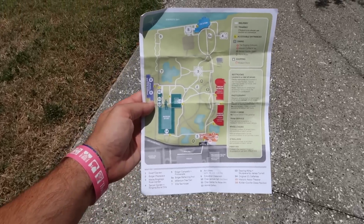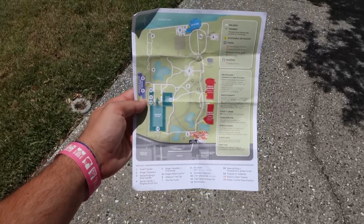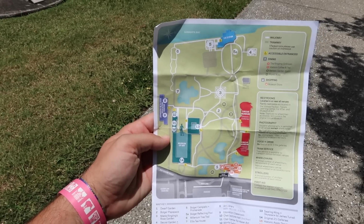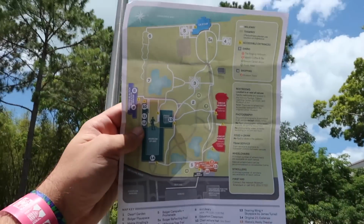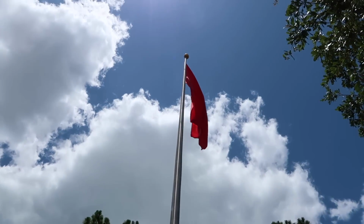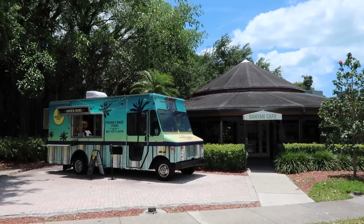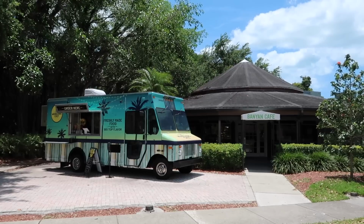Studying this map here as I'm walking to the next museum. This place is just massive. I don't know if we'll be able to vlog everything today because of the size of the museum. There's a giant flag over here. And look at this. They have a cafe and a food truck here. The Banyan Cafe.